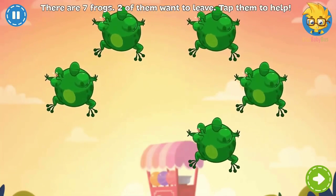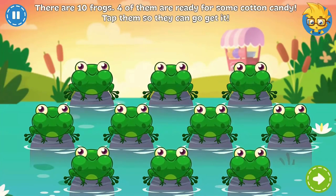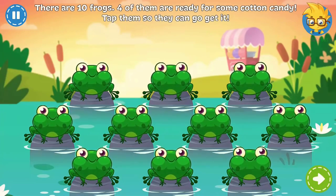Tap it. There are 10 frogs. 4 of them are ready for some cotton candy. Tap on them so they can go get some.